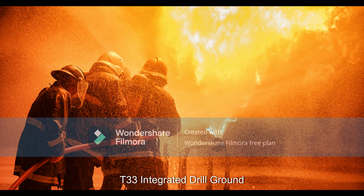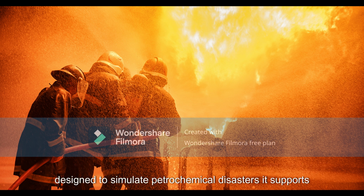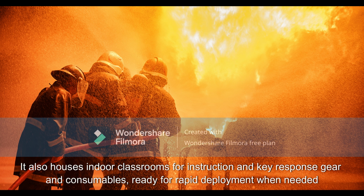T33 Integrated Drill Ground. We begin with T33, the Integrated Drill Ground. This area functions as both a training zone and an equipment logistics hub, designed to simulate petrochemical disasters. It supports hands-on practice for instructors and trainees, and realistic simulation of emergency response in refinery-like environments. It also houses indoor classrooms for instruction and key response gear and consumables, ready for rapid deployment when needed.